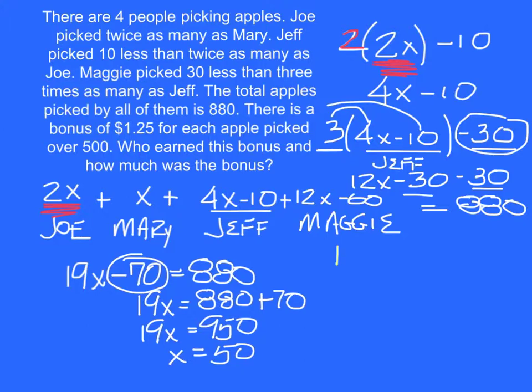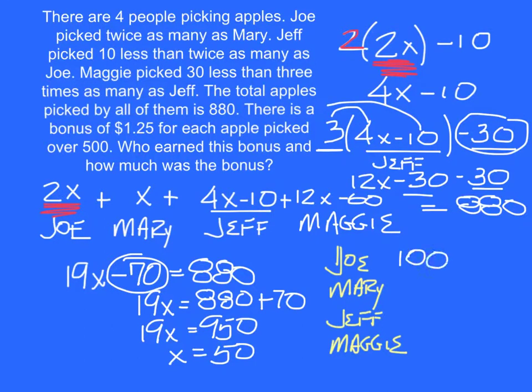You have 4 people, and those are going to be Joe, Mary, Jeff, and Maggie. We have to find out how many apples each one picked. So if x is 50 and Joe is 2x, then how many apples does Joe have? 100, right. And Mary is x, and x is 50. So Mary has how many? 50.